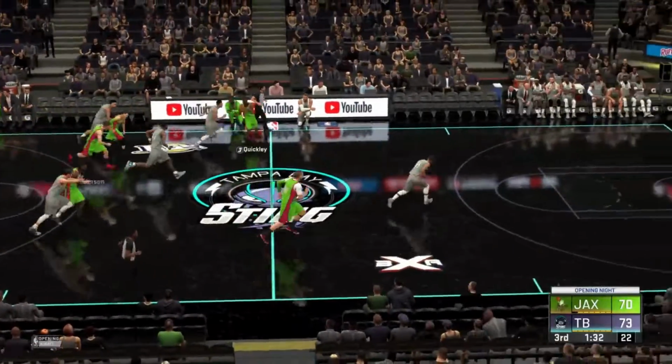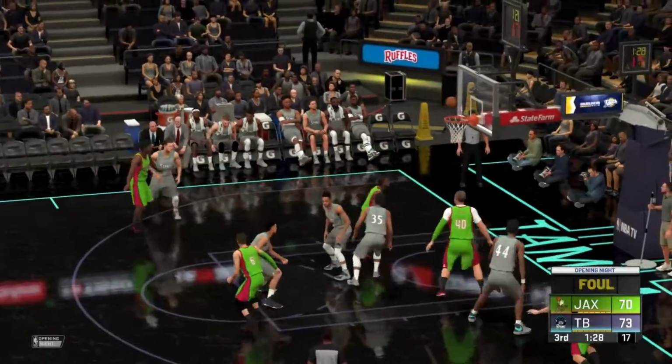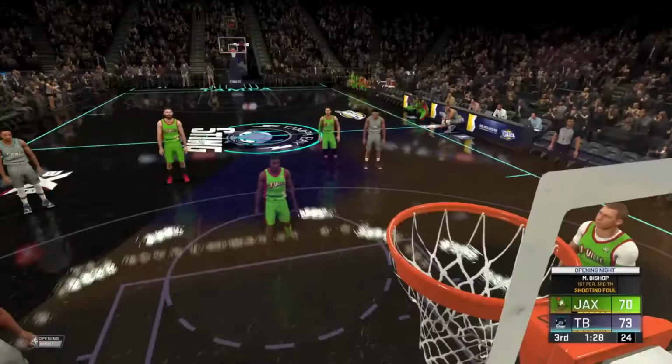There's the steal. And here we go. Jacksonville, fast break. Here's Q. And foul on the shot, so he'll get a chance at the line.